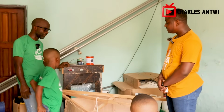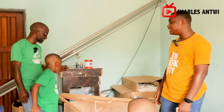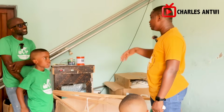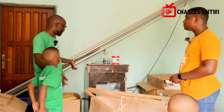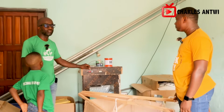Oh, okay. So if more people know how to make their own incubator, it will help, because I've heard of people importing incubators into Ghana. If you have to import an incubator, then you should get a commercial one. But these small ones, this one is even durable. The ones they bring here will not even last long.